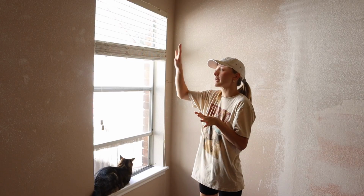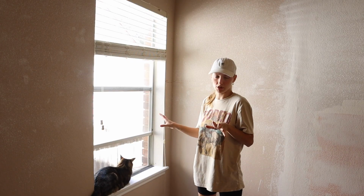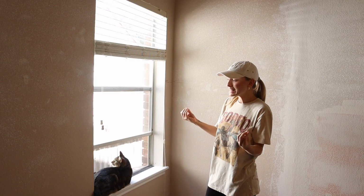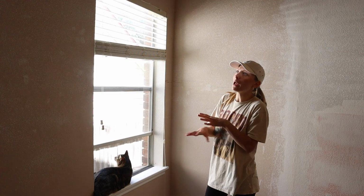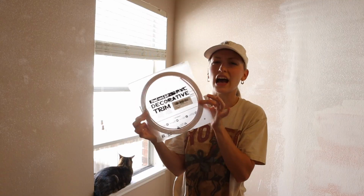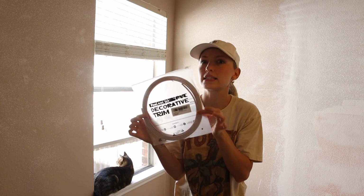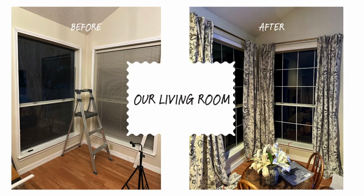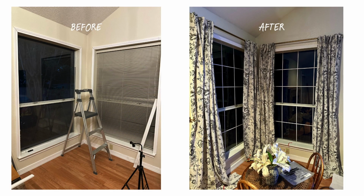I want to address this window situation. It's a beautiful window that provides some natural light in the room, but it's very basic. It does not even have any window trim. I also added this peel and stick self-adhesive trim. It completely transformed the windows in our living room, and I love how they turned out.